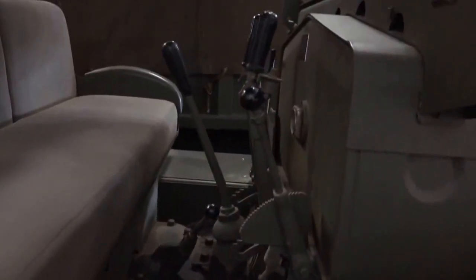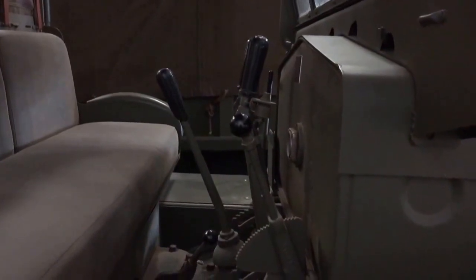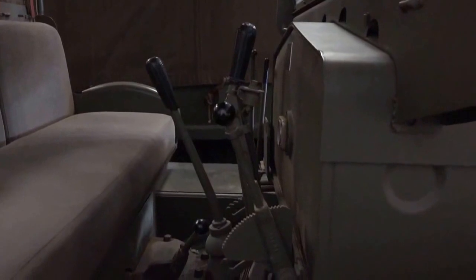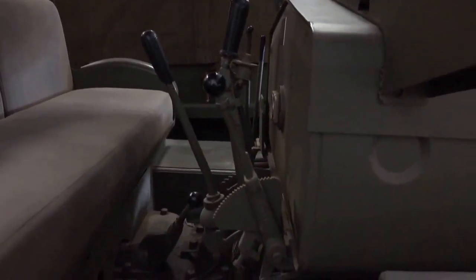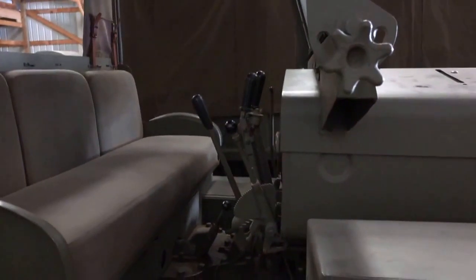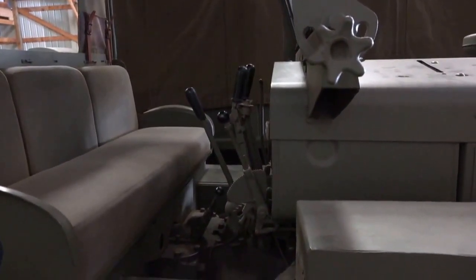So is it the center one your shift and then the other two the brakes? That's what you steer with. Yeah. It's a fun vehicle to drive. I would love the opportunity to see it if you ever pull it out. Every year at the thrashing show.